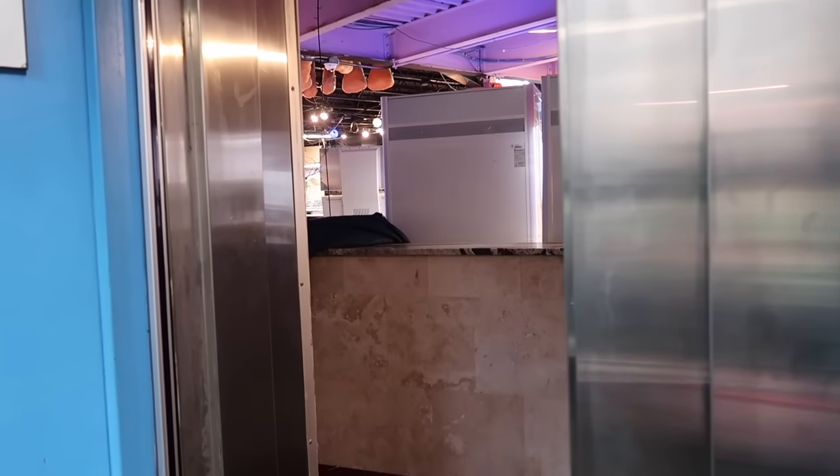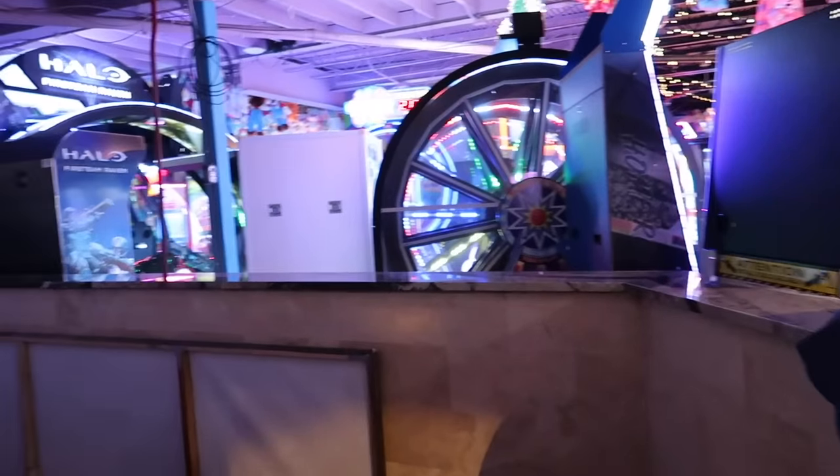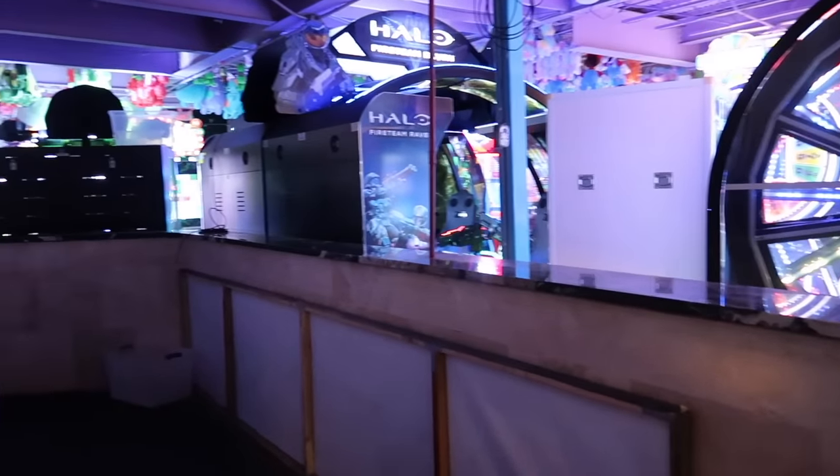Okay, we are at the bottom. Open, please open. Okay, woohoo, we made it. Yeah, how do you even get to the stairs? That's my question. Oh my gosh, we made it.